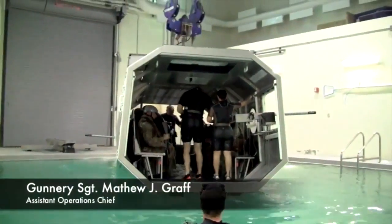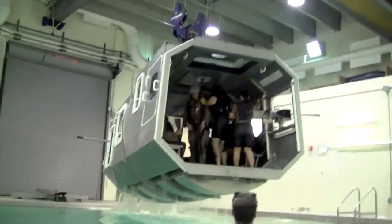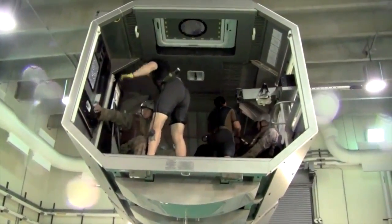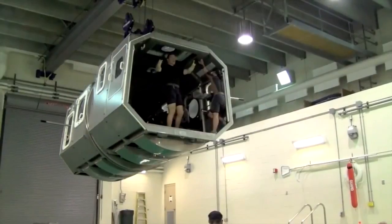So many real life situations you can get yourself used to and practice getting out of is always a good thing. I think prior to that, it'd be real hard if I was in any kind of helicopter crash in the water. I definitely would have no idea.